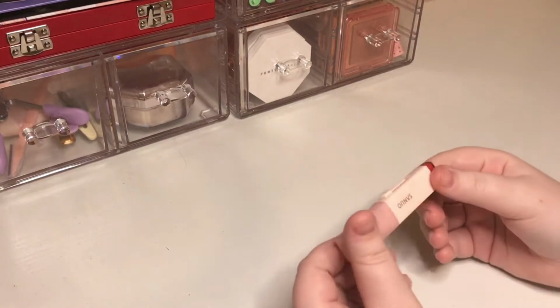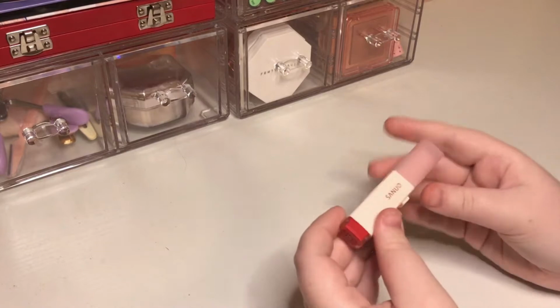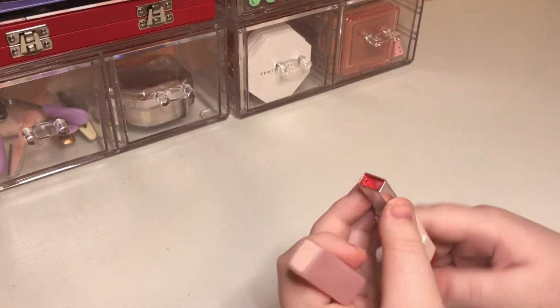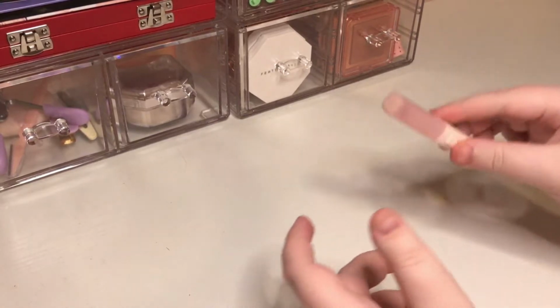Another lip balm product I'm getting rid of is this Sanuo two-tone lip tint lip bar. It's kind of a dupe for a Laneige one, and it broke. It broke off and died, so it's gonna go. There's nothing in it anymore.